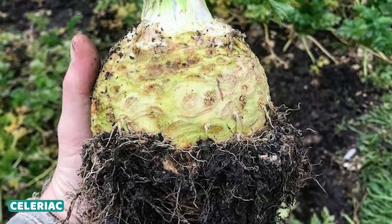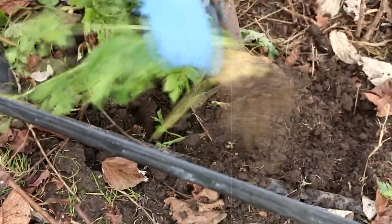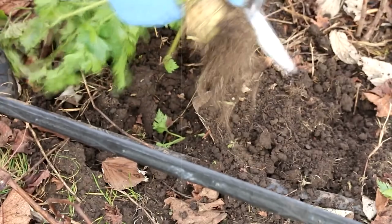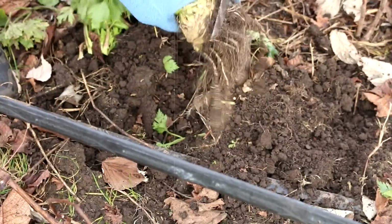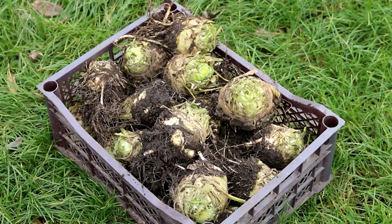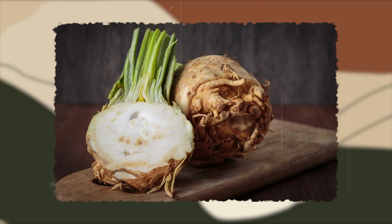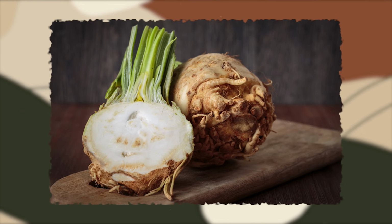Before beauty standards dominated produce sections, American gardens embraced a gnarly, knobbed root vegetable that looked nothing like the perfect specimens in today's grocery stores. Celeriac, often called celery root, might have been the ugliest vegetable in the garden, but its remarkable storage ability made it worth its weight in gold.